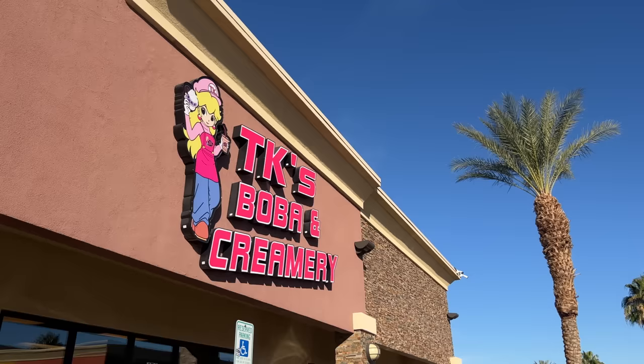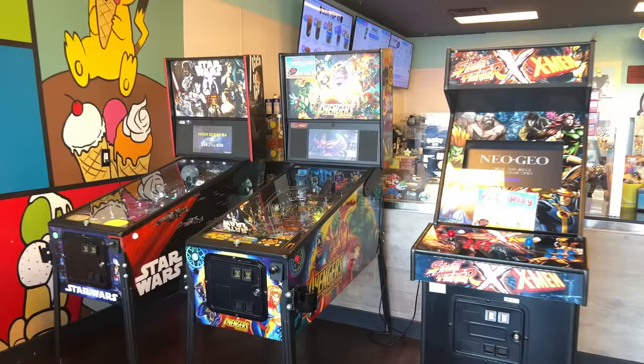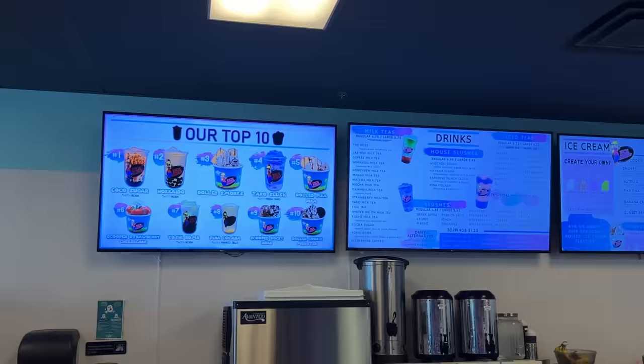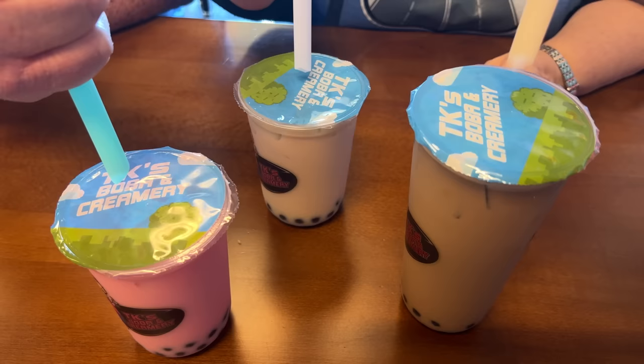After some family fun at the Pinball Hall of Fame, we decided to get some boba at a place called TK's that we've heard good things about. Funny enough, we walked in, and they had pinball machines, too. Now, if you've never had boba before, it's a sweet-flavored cold tea with round, jelly-like pearls that you enjoy while drinking. It comes in many flavors, and it is so good. While we enjoy our delicious boba, let's recap today's finds.